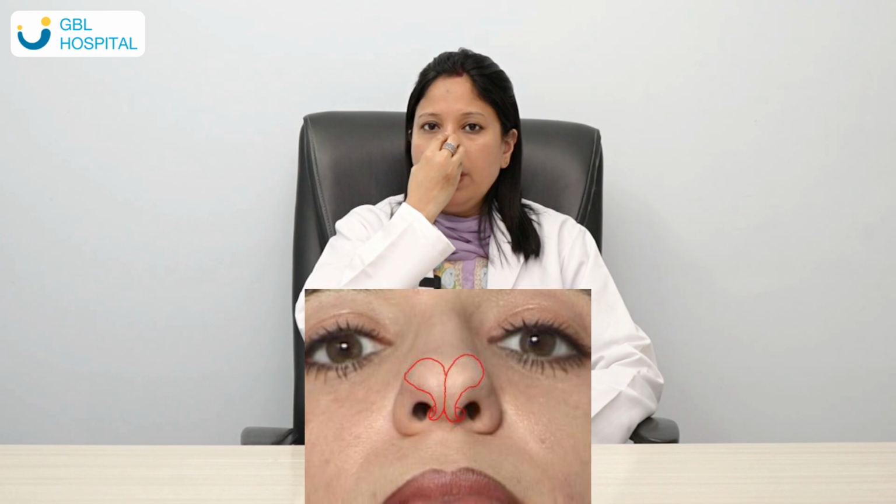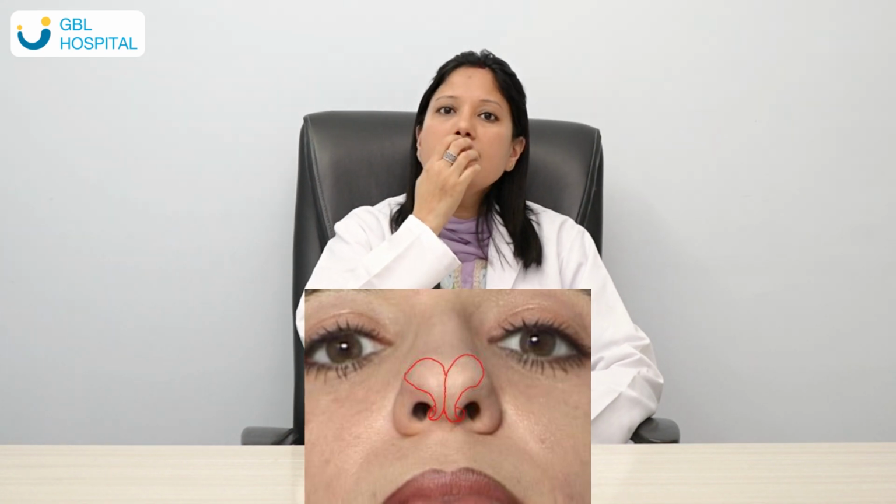So how do we go for individual procedures? Like for alar base reduction surgery, if you want to narrow the lower part of your nose, a simple elliptical incision is given over the lower part of the nose, and skin and soft tissue can be removed from here, giving you narrow nostrils. If you want to get your tip modified, we can use sutures, or if there is a deficiency of cartilage at the tip, we can bring cartilage from other parts of the body, like from the ear, and put it here in order to elevate the tip of your nose.